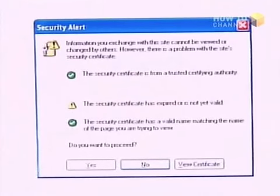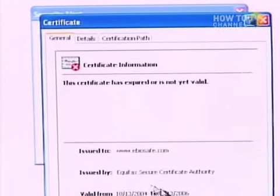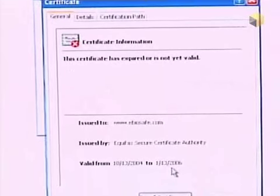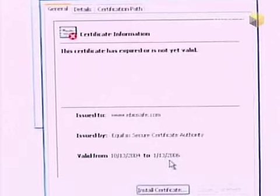So here it says we have a problem of some sort. I can look at their certificate and see that it was issued by Equifax, from 10/13/2004 to 1/13/2006. It just expired. Exactly, we're taping this on the 25th, so a couple weeks ago it expired. And it does verify that address. It does say it was issued to that particular site.